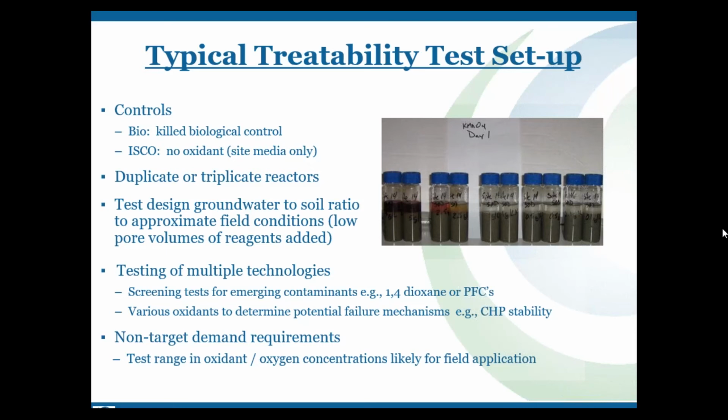As we mentioned previously, we test multiple technologies, screening tests for emerging contaminants such as 1,4-dioxane and PFCs. We'll test various oxidants to determine potential failure mechanisms, like previously mentioned CHP stability with gas and heat that can often be produced. And most importantly, like mentioned previously, we'll customize our bench tests to the client's specific needs. And non-target demand requirements are important to determine your test range and oxidant concentrations likely for a field application.